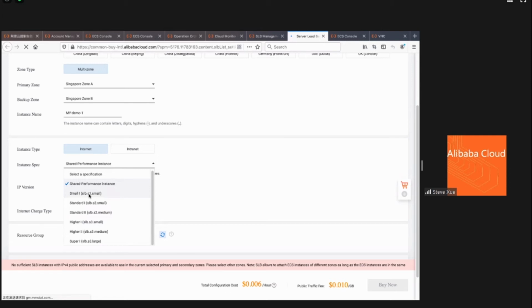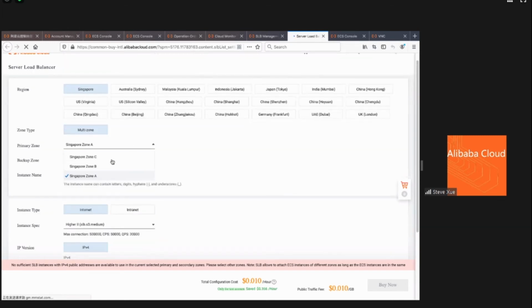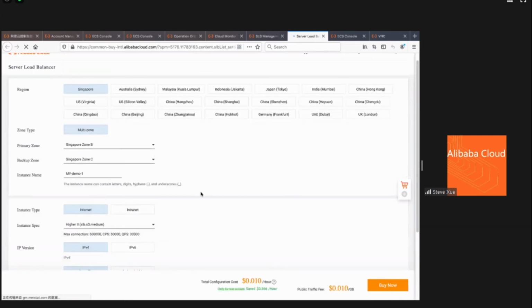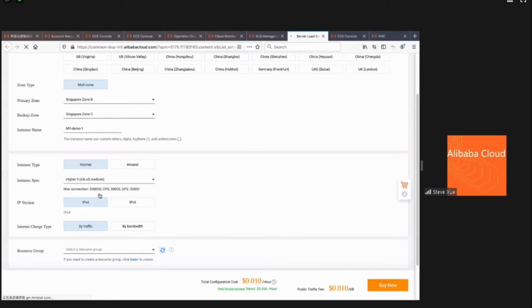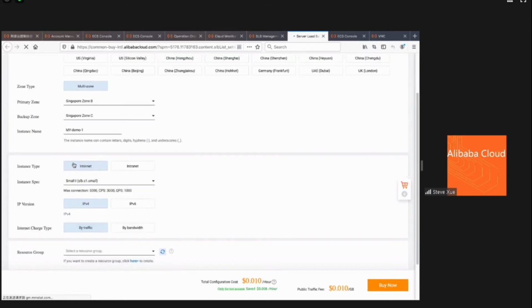Another one. Let's change the zone. Okay, it's now coming back. Never shared. Okay, you got it, right? And the other things, I think, are not very important. So you get the idea here. It has to be HA and could be internet or intranet.